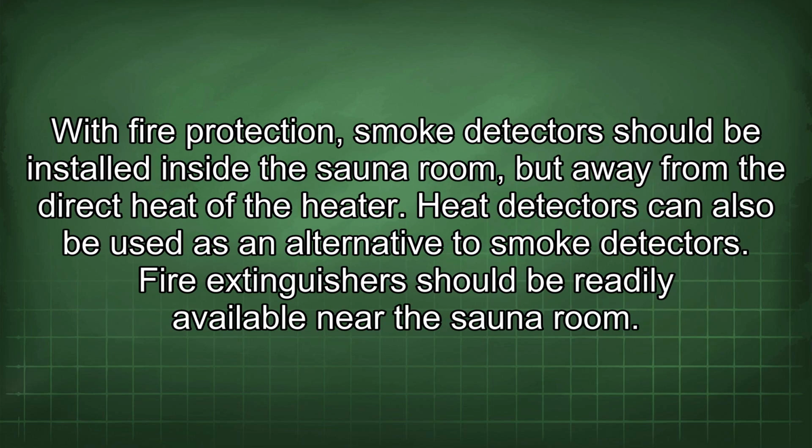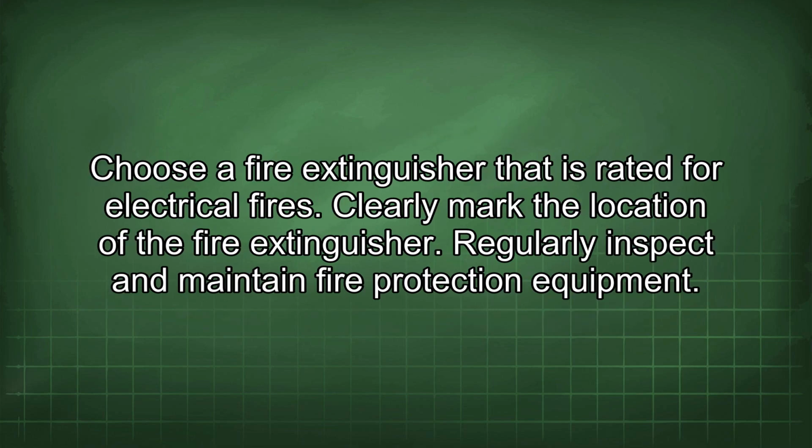With fire protection, smoke detectors should be installed inside the sauna room, but away from the direct heat of the heater. Heat detectors can also be used as an alternative to smoke detectors. Fire extinguishers should be readily available near the sauna room. Choose a fire extinguisher that is rated for electrical fires. Clearly mark the location of the fire extinguisher. Regularly inspect and maintain fire protection equipment.